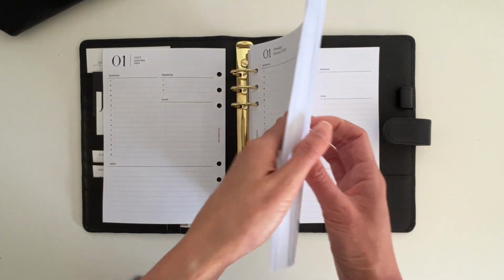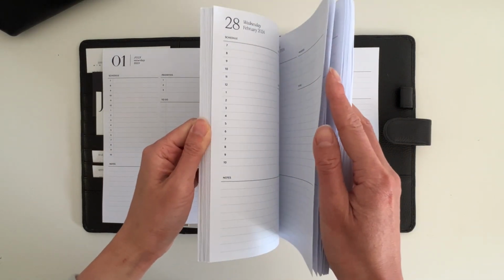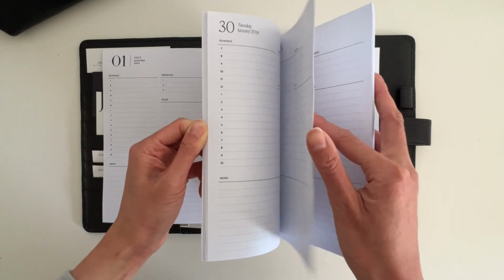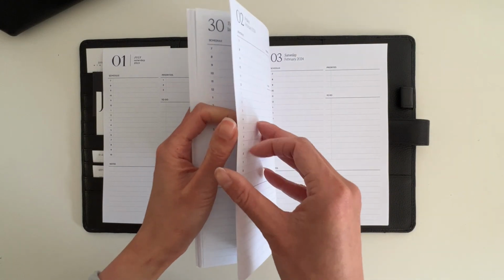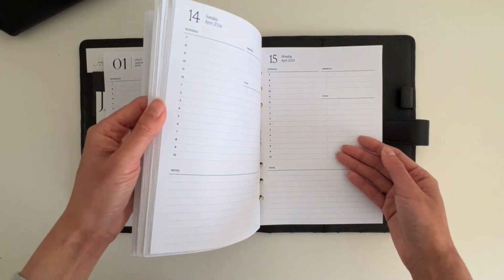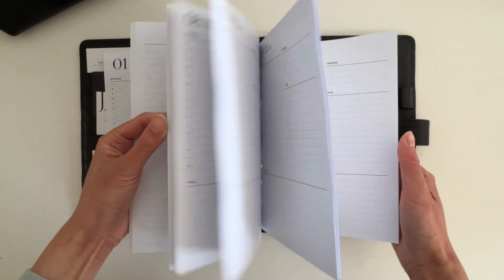As I previously mentioned as well, the months are now separable. So in this version in particular, if I can find it, the months are going to be separable by a lined page. And that's a quick overview of the daily with hourly schedule.